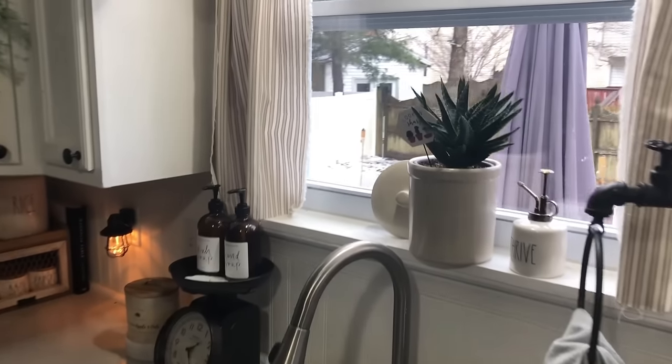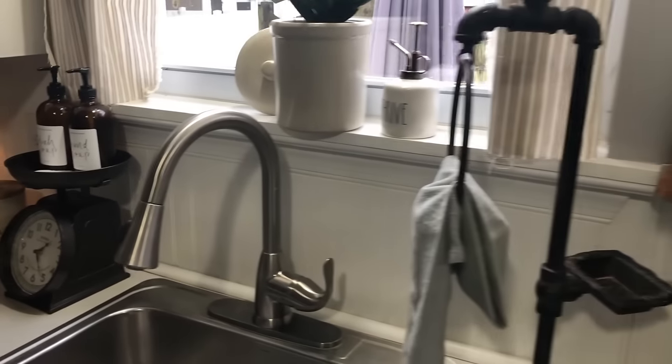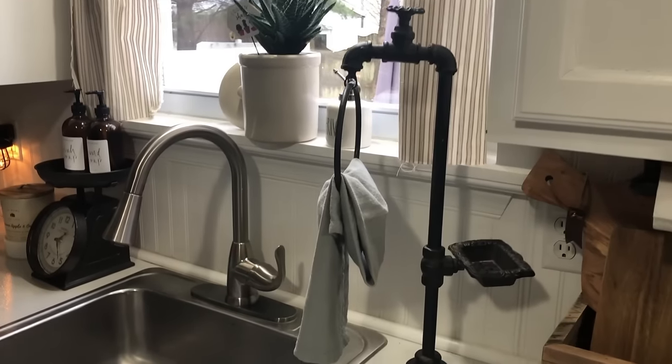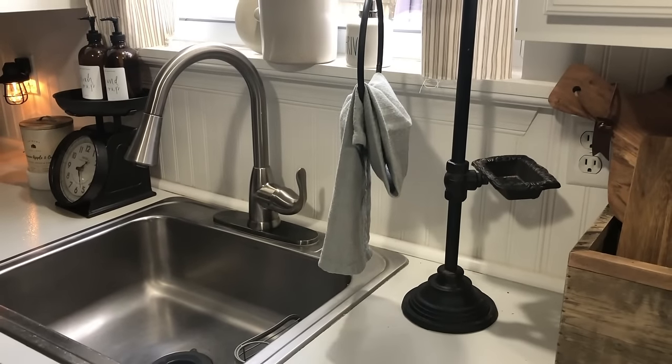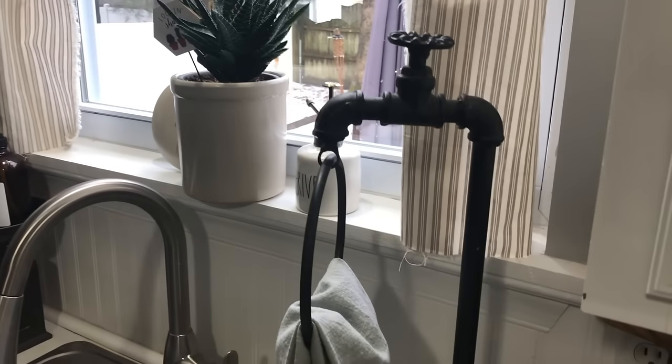I just have a plant in an old crock with some Ray Dunn. And then I recently got this gorgeous towel holder on Amazon. So I will definitely link that below. I feel like you guys would really love this.